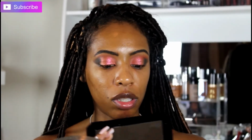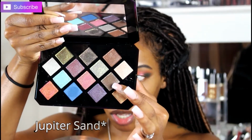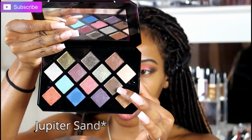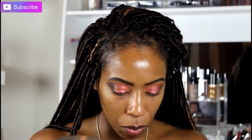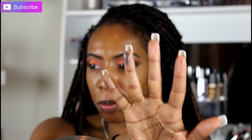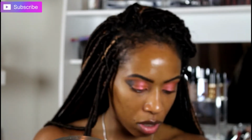Okay, so I'm going to go in with this color right here. This is called Cosmic Ocean. As you can see, it looks kind of like a grayish, bluish, greenish. But when you pick it up, it also has some purple reflex in it as well. This isn't really doing any justice.